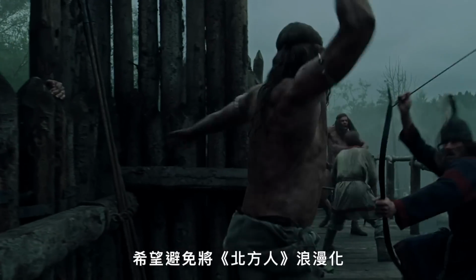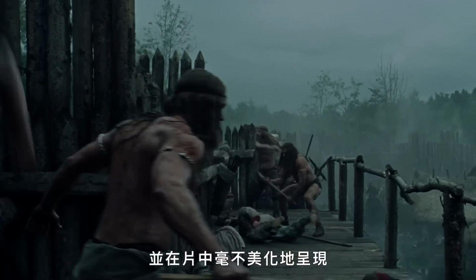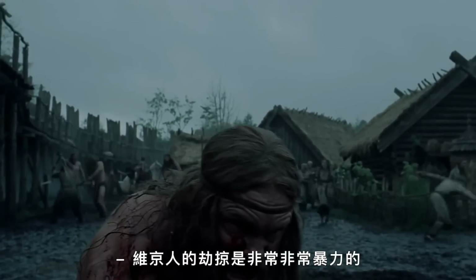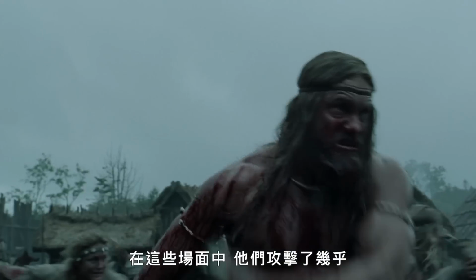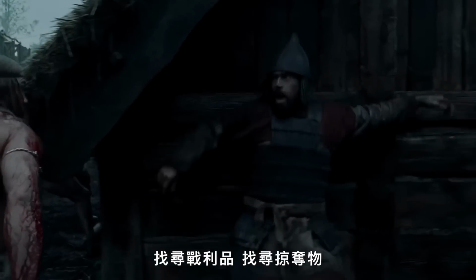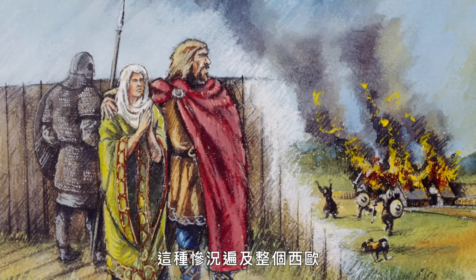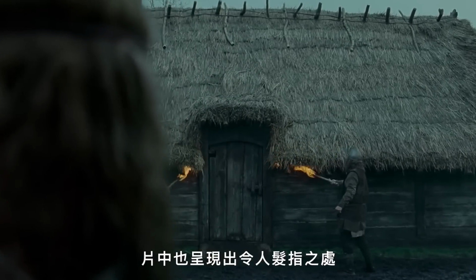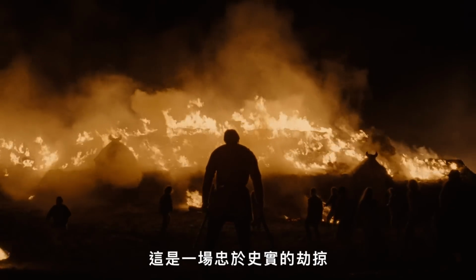Director Robert Eggers wanted to avoid romanticizing the Northmen. Instead, the film portrays Vikings, warts and all. Viking raids were very, very violent. It's important to see what this kind of raiding really was, how bad it was. This kind of scene, the attack on more or less defenseless settlements, looking for loot, looking for plunder, looking for slaves, plays out all over Western Europe and all over the East. These Vikings do appalling things, and they're shown to be appalling. This is a raid as it really was.